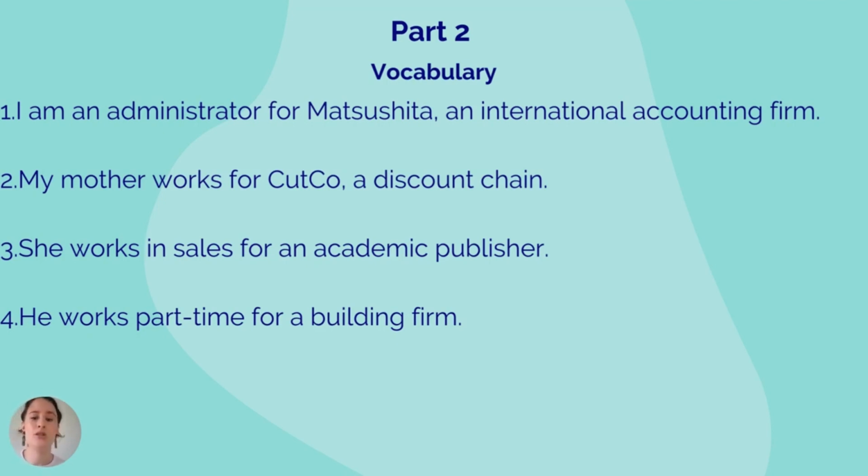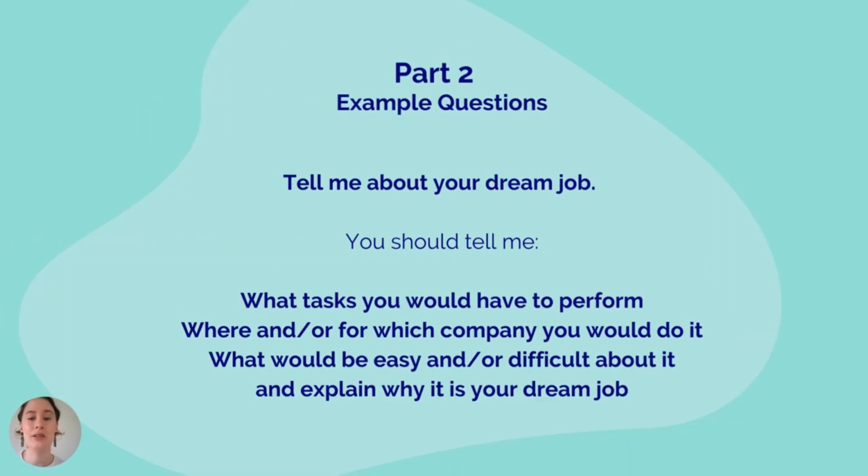What suggestion did you come up with? Try to share your ideas in the comments below or with your teacher. Now, let's take a look at a practice question. The question is, tell me about your dream job.